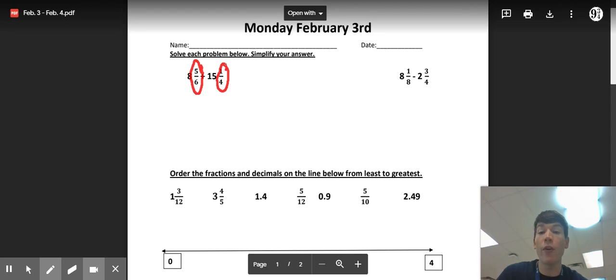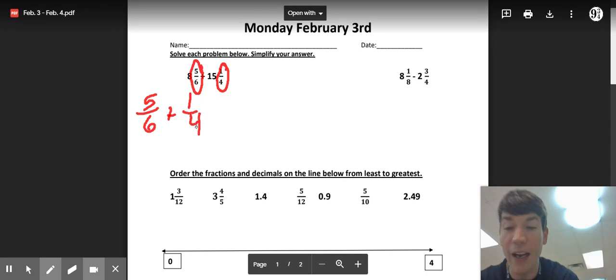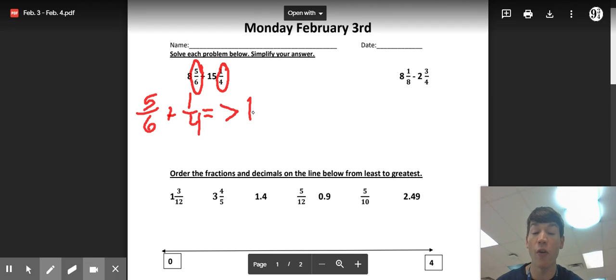And I know that a fourth is bigger than a sixth because since it has fewer pieces, that means those pieces are going to be bigger. So I know that 5/6 plus 1/4 is going to give me something greater than a whole. It has to be bigger than a whole because those pieces going together are going to be bigger than a whole. So we have 8 and 5/6 and 15 and a fourth.